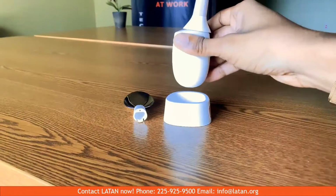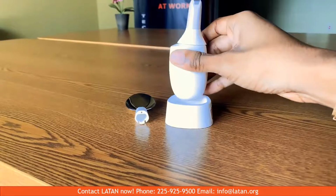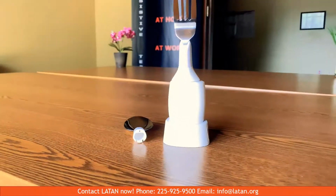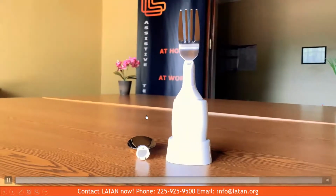The LiftWare Steady is designed to help people with hand tremors, which may be related to Parkinson's disease, essential tremor, or stroke, eat more easily.